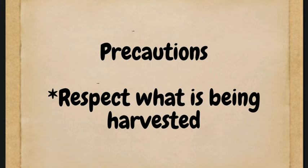Respect what is being harvested. Have a good understanding of how much can be taken and how frequently. If depleted, it will often have a harder time growing in the future. Also, take only what you will use.